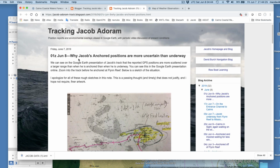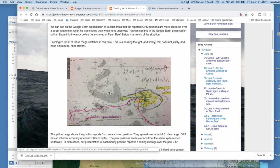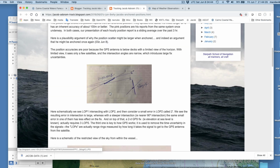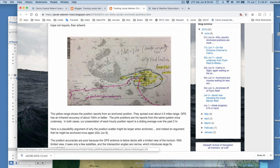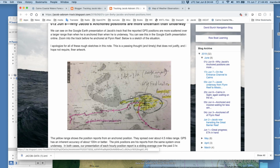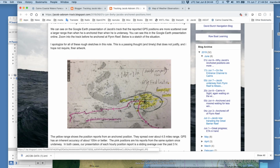And the question is, why is Jacob's anchored position much more uncertain than underway? And here's just, again, you've got all kinds of terrible little drawings here, so I apologize for that back of the envelope. Literally, this one is the back of an envelope. The idea here was there's a lot of work to draw up real pictures, and I just want to make a quick point, and it may not even be true.